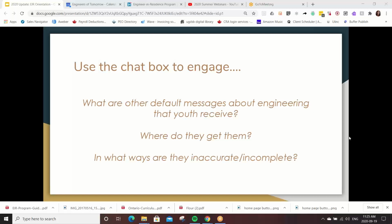And again, we love having such a diverse population of volunteers, because we have volunteers that work at banks and they're engineers, and there are things that you can do and you might not consider it.